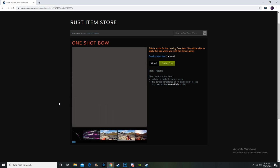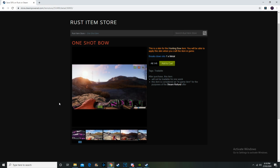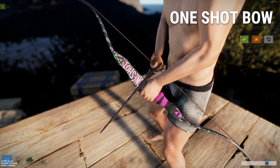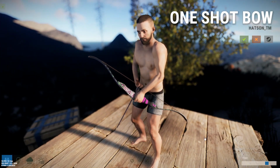This reminds me of the latest Joker, Harley Quinn, Suicide Squad, that's the movie title I'm looking for. It reminds me of Suicide Squad, just with all the colours. It's very similar in my opinion. It's got that kind of theme to it, although it is quite a nice looking bow. The movie sucked, but the bow skin does look pretty good. So $3.45. What do I think of the one-shot bow?